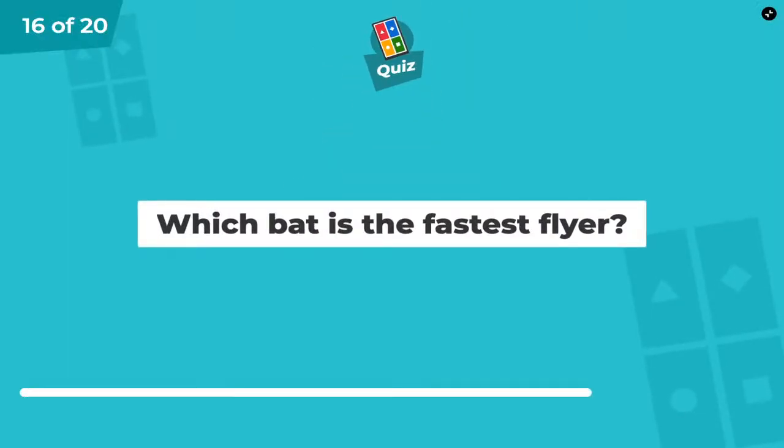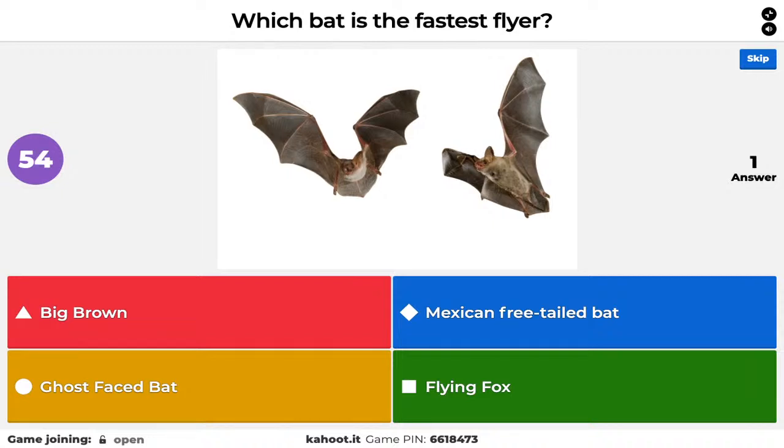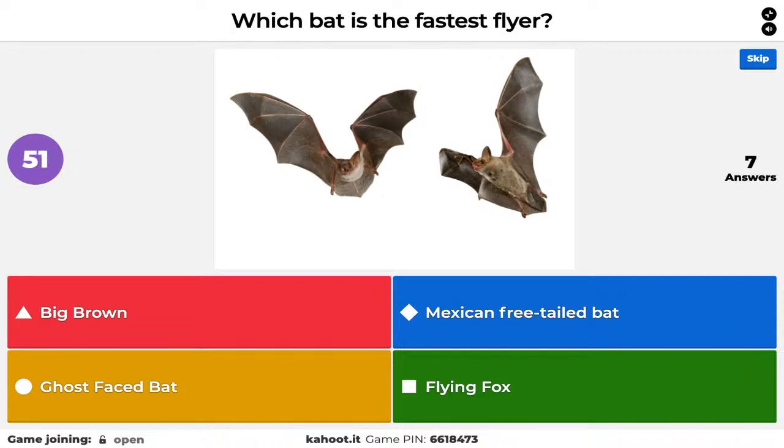Which bat is the fastest flyer? Is it the big brown bat, the Mexican free-tailed bat, the ghost-faced bat, or the flying fox? Which of these bats flies the fastest?